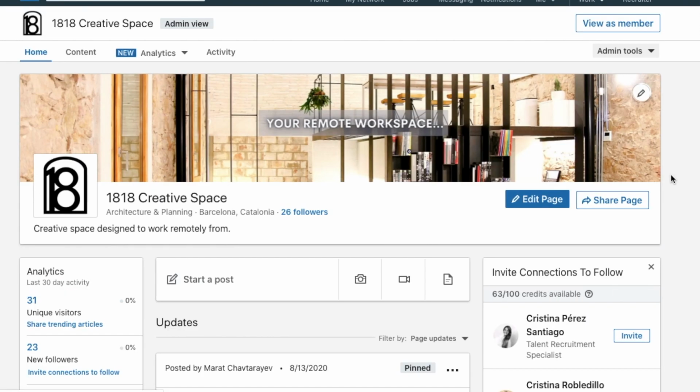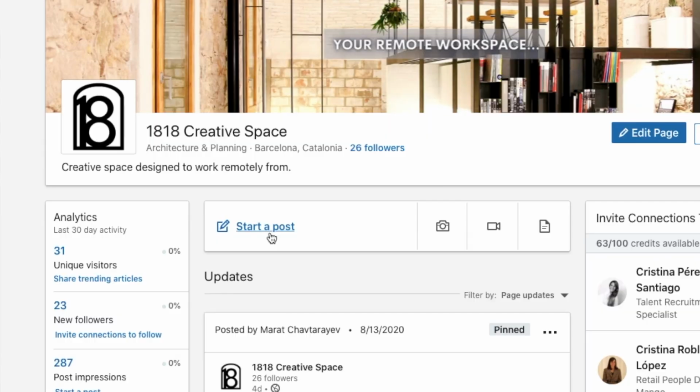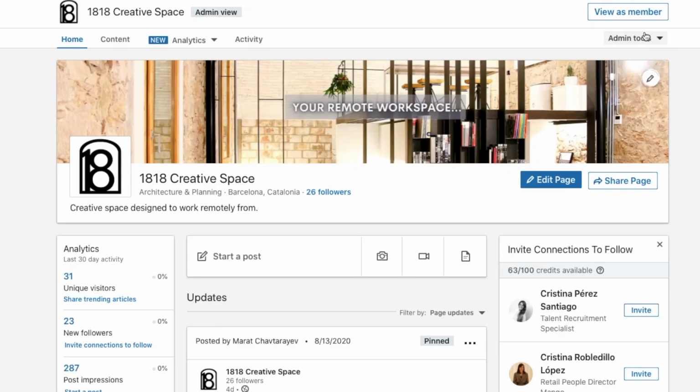Also, when you are on your company dashboard, you can see the option of viewing your company page as a member instead of an admin. If you click here, you will be able to see how everyone else sees your company profile page. You can also follow your own page from here, like everyone else. If your company page is looking good, it's time to start publishing content. If you want to make any further changes, just go back to the admin view and click the edit button.